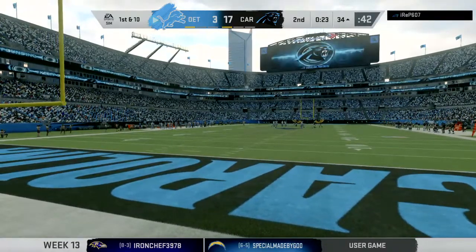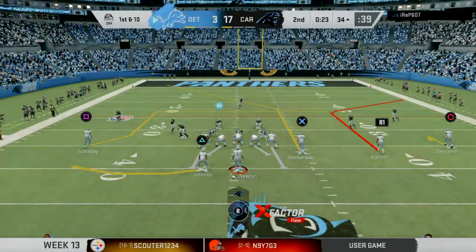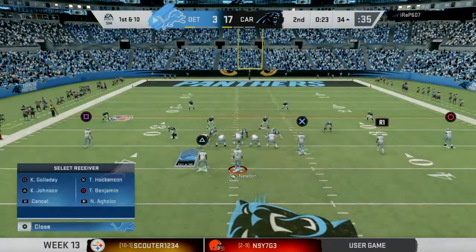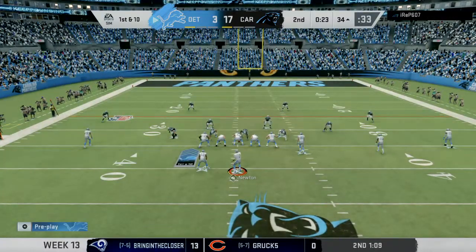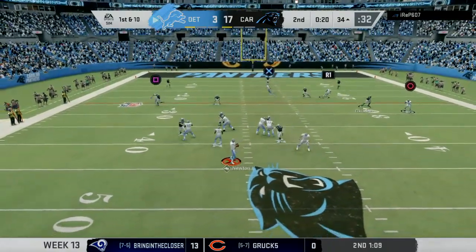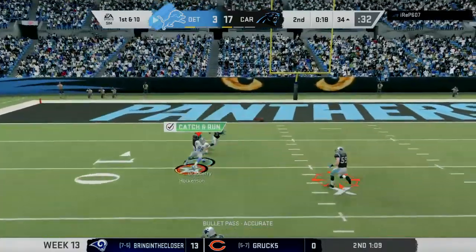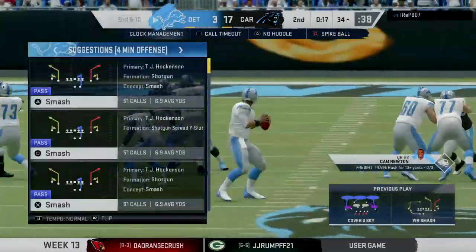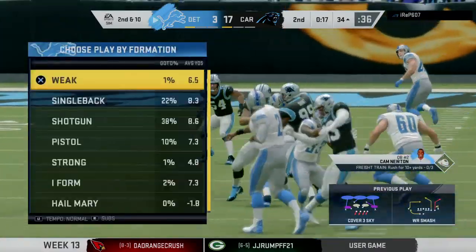The Lions now going to use the second of their timeouts as the stoppage will come with 23 seconds to go till halftime. Right there, 54, right there. On 1st and 10, Newton. And that is incomplete. So 17 seconds now on the clock here.